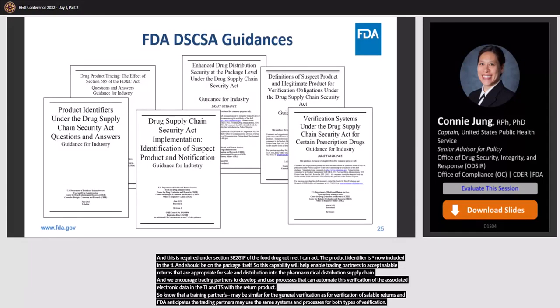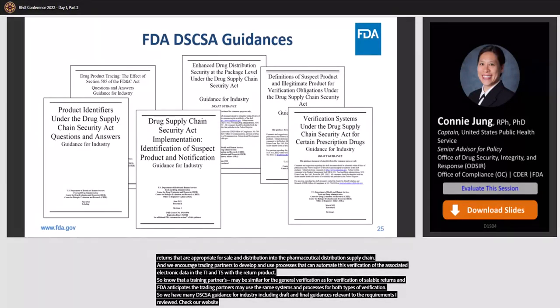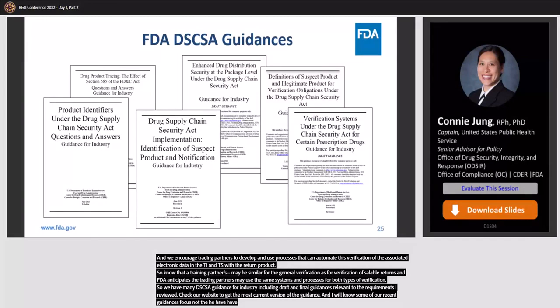We have many DSCSA guidances for industry, including draft and final guidances that are relevant to these requirements that I've reviewed. Please check our website to get the most current version of the guidance. I will note that some of our recent guidances focus on the verification requirements, product identifier requirements, and enhanced drug distribution security requirements, and there are more details in each respective guidance.